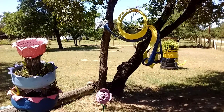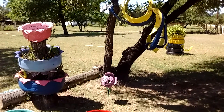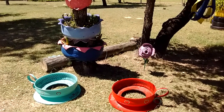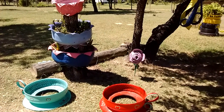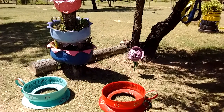Whether it be a bird, a rose, some teacups, or maybe a custom planter. These are all different ideas that I make, plus much, much more at Yanta Art by Lolo.